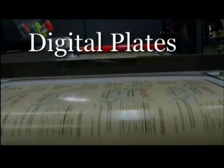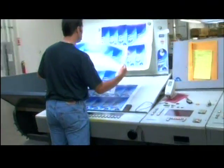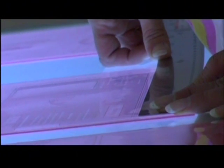One thing in our shop, we're direct to plate on both litho and flexo. The reason why we decided to move to digital plate making was for speed of getting the jobs to the press quicker. And then if we did have a problem on the press, we could get it back into pre-press and get a plate made quicker. The old technology would be film, would be manual stripping, would be manual positioning. And now with the digital, it just goes straight from the computer to a printing plate, be it a litho aluminum plate or a polymer flexo plate. The integrity and the technology is just awesome.